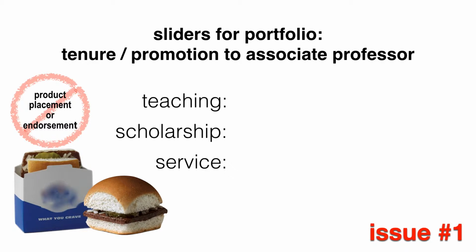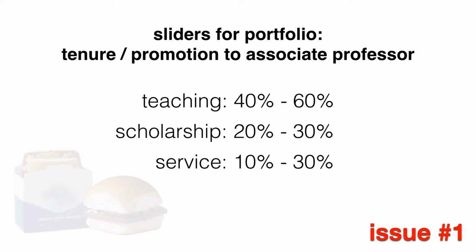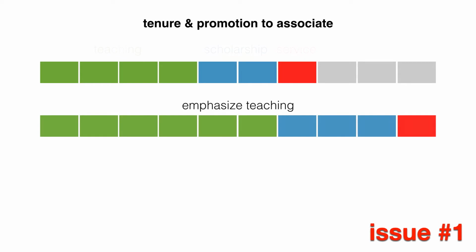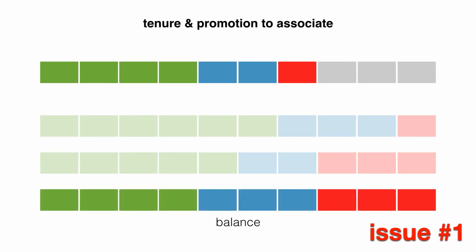Suppose that a candidate submits their portfolio and the individual can choose a weight of between 40 and 60% for teaching, between 20 and 30% for scholarship and creative work, and between 10 and 30% for service, with the total from the sliding scale reaching 100%. So if we take the minimum weights for each of the three categories, we're left with 30% of adjustable weight. Based on the strength of evidence within the portfolio, a faculty member may choose to emphasize teaching, or they may choose to emphasize service, or the faculty member may opt for a relatively balanced weighting.